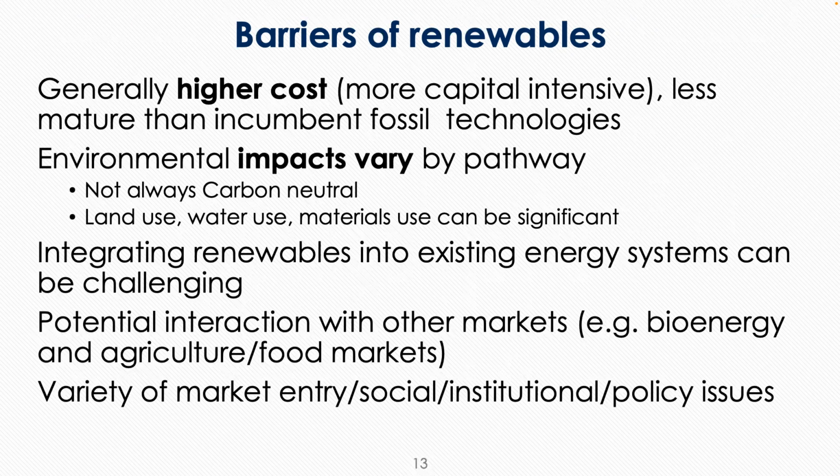Potential interaction with other markets. This is something we'll talk about in a faraway lecture, but bioenergy, for example, might be interacting with the production of food crops, right? And so there are these interactions that can happen that can be a challenge or barrier to this technology. And then a variety of market entry, social, institutional, and policy issues.